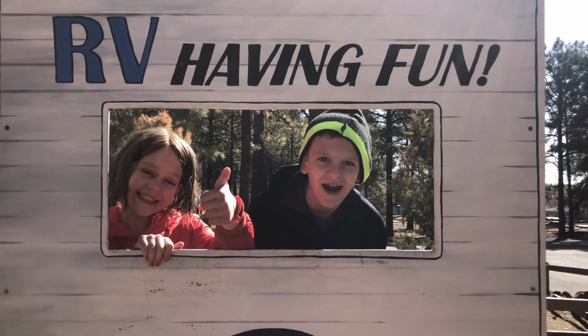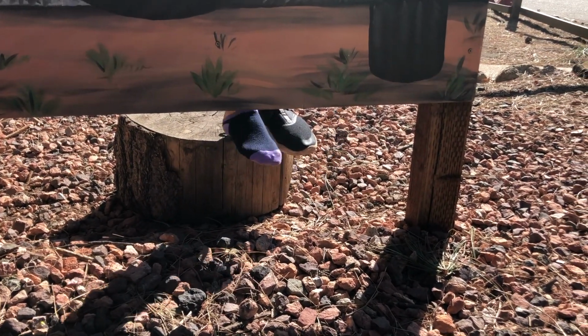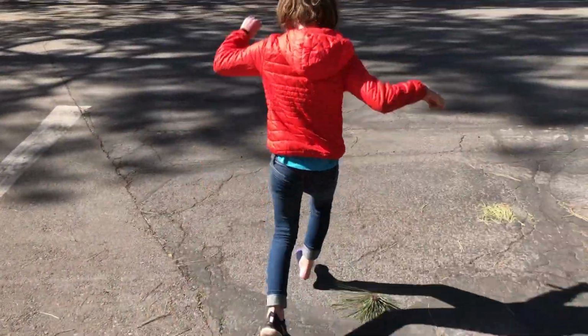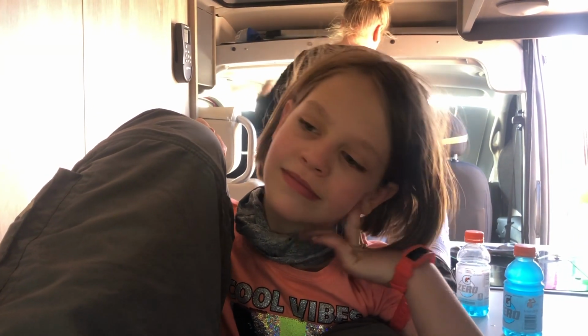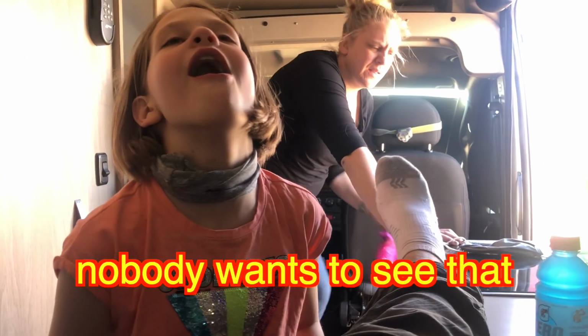Sweet. Cool. Alrighty. One shoe on. One sock on. Okay, great. The van life. I like it. Is it pretty tight in here? No. Yes. Henry says yes. Okay. Stop. Maybe we'll see that.